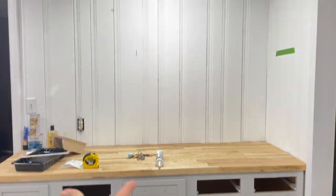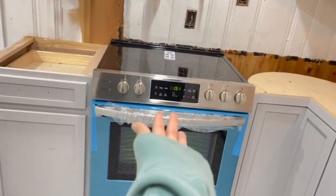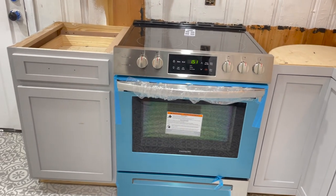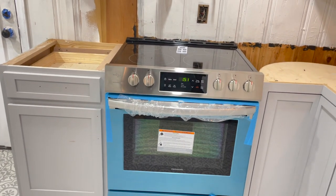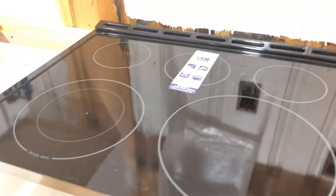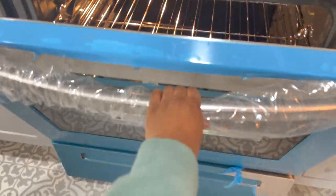Got the countertop and my appliances are in. I'm so happy. So now, y'all, I can make something. I could put a pizza in the oven. I can make some eggs in the morning, make some pancakes. I love this oven. It is so cute to me. Yes, the electricity on it is on and everything.